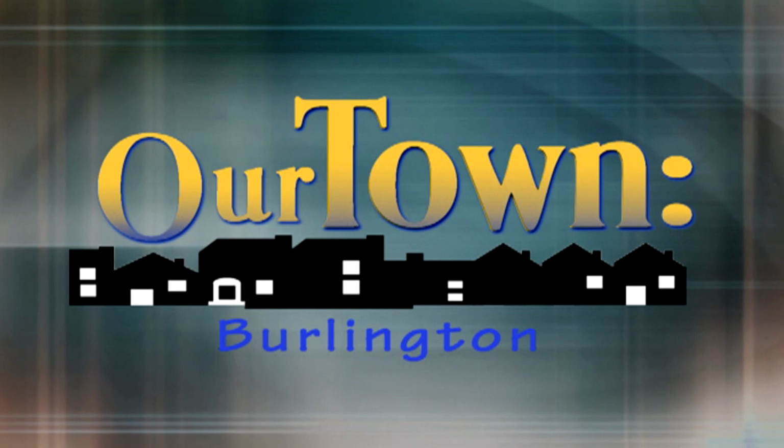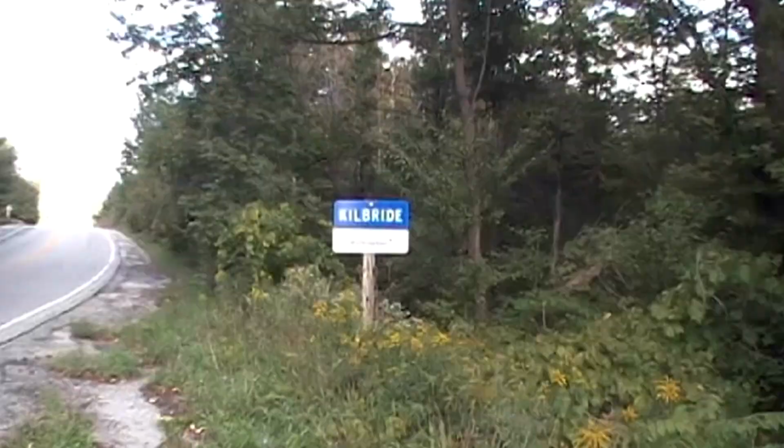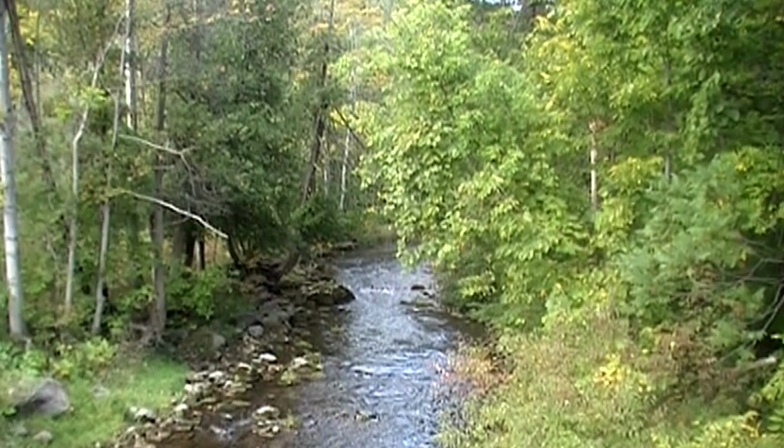Hi, my name is Jane King, and I really wanted to highlight Kilbride. I was born and raised in Kilbride, a very small little village within the community of Burlington, and just such a beautiful, natural little place. Here we are on the Dakota Mill Bridge, looking over at the 12 Mile Creek, which comes from Carlisle, winds through Kilbride. Kilbride used to be a very industrious pioneer village between 1850 and 1885.